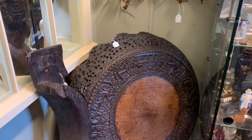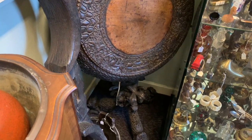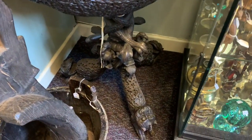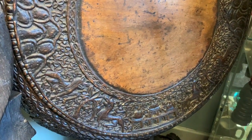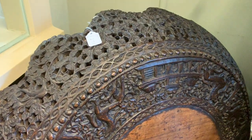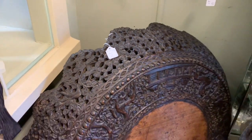Oh, mind you, I like that. Hang on a minute. That is a lump of gorgeousness. So that's a Bombay Blackwood 19th century Anglo-Indian tilt-top table dating to about 1870. I mean, the carving, the detail is fantastic. It just needs a good wax polish. How much is it? 275. Well, in the right market, why couldn't you ask 575?